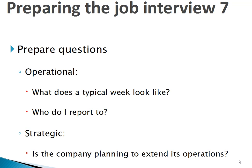Next to that, there are strategic questions that you can ask. For instance, is the company planning to extend its operations? These kinds of questions show how you think along at a higher level, from a bird's eye view on your function within the company, within that organization, but then also as an organization within the ecosystem of all the other actors surrounding it. So, asking questions, definitely important. Do not wait necessarily until the end of the interview, and make sure that you have some on both operational and strategic level.